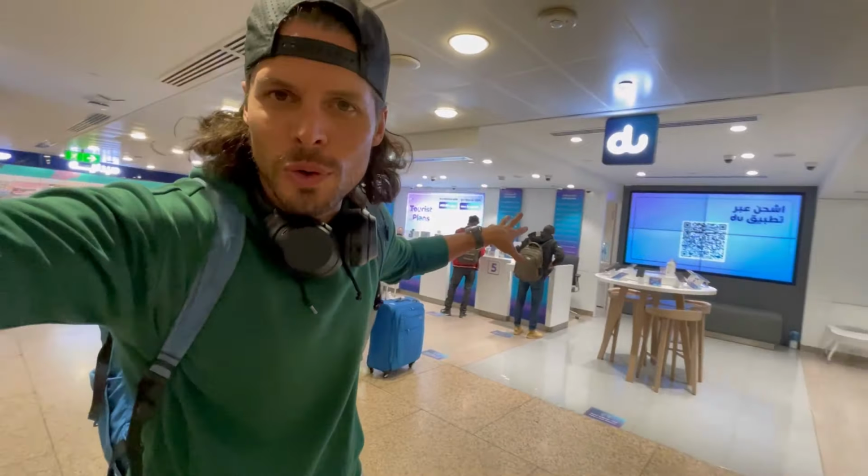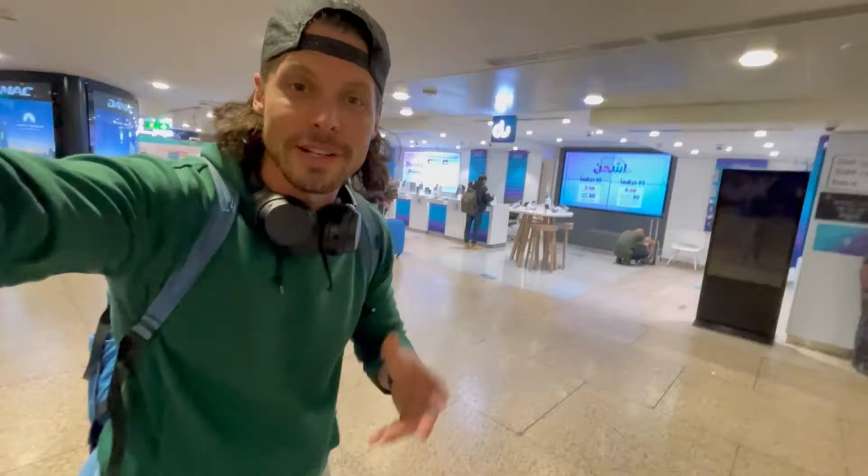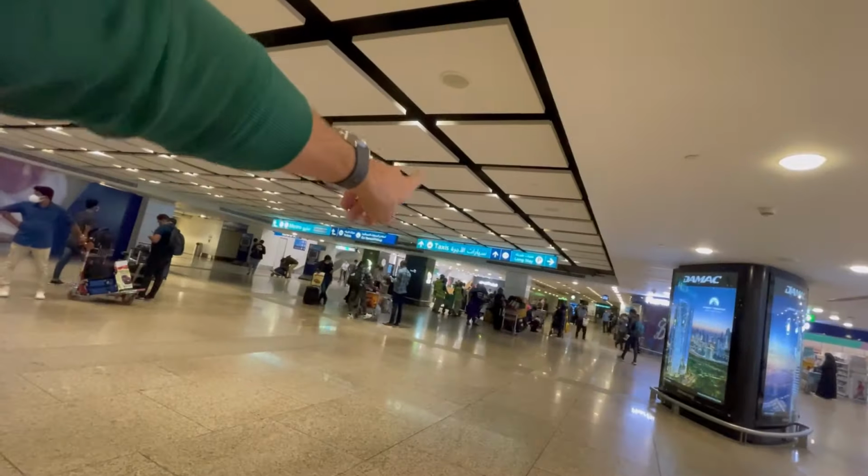I just checked the prices of Kit My Trip and of Du here, and I came to the conclusion that they actually offer the exact same prices. So you can buy either a Du SIM card at Kit My Trip or a Du SIM card here. There's no price difference. So far, they have the best deals, but there also is Etisalat.